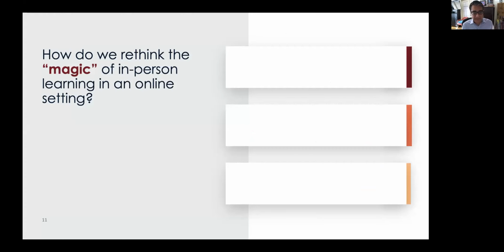So I want to talk about that. How do we rethink the magic of in-person learning? What exactly did we lose that we want to be able to get back through a virtual means? So that's going to include relationships, right?